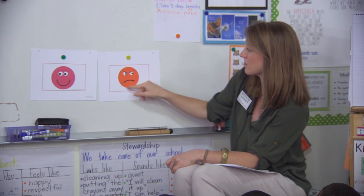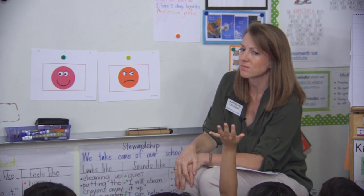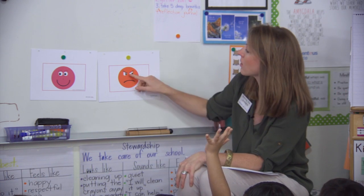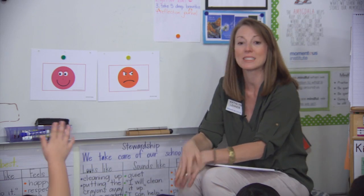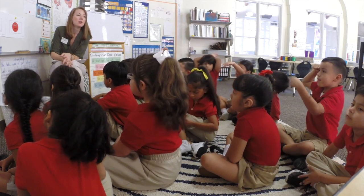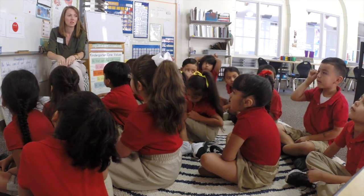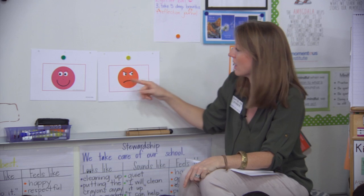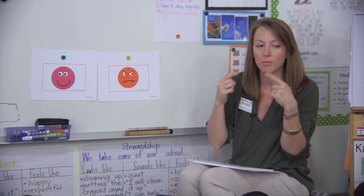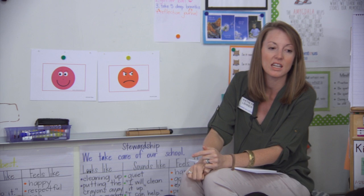Is there anything else on this picture that shows that emotion, Adrian? Eyebrows? Yeah, eyebrows. What's wrong with those eyebrows? Or what's different? It's not wrong, it's just different. The middle one is going this side, and the other one's going that way. Right? So yeah, even your eyebrows. So by looking at your mouth, but also your eyebrows, you can tell a difference in emotions.